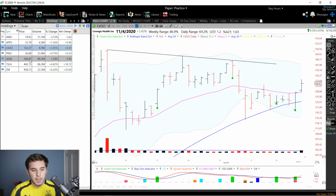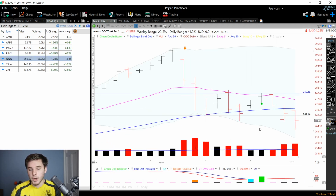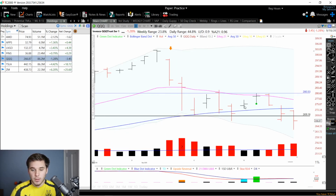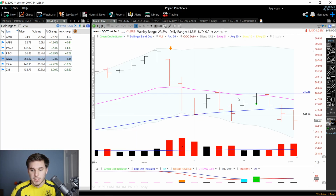And overall, taking a look at the QQQ, let's go day by day and talk about the overall market action. So overall, it was rebounding well early in the week. You can see on this Monday, we had a gap up day and a nice tight trading action. And then it kind of got rejected at the 21 EMA. You can see it tried to move through it, moved down, recovered towards the end of the day.